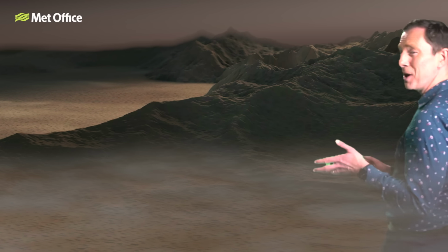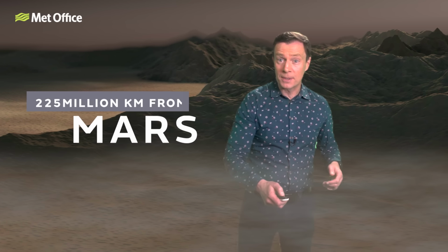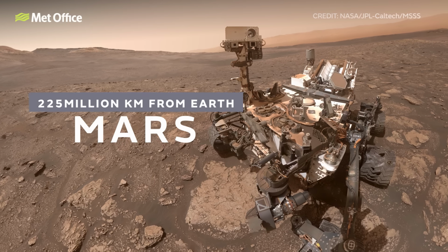Now, the only other planet that we can get regular weather updates from is Mars, thanks to NASA's rovers. We know Mars is cold, with an average temperature around minus 65 Celsius, and it has a thin atmosphere at the surface, about 100 times less dense than ours on Earth. Because it has a tilt and a fairly eccentric elliptical orbit, Mars also experiences seasons.